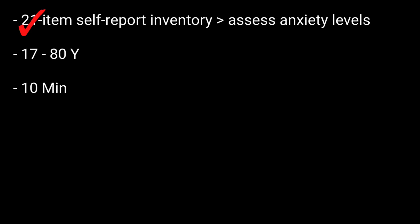Beck Anxiety Inventory, or simply BAI. BAI is a widely used 21-item self-report inventory used to assess anxiety levels in adults and adolescents. It's applicable for age range from 17 to 80, and the average time to complete is around 10 minutes.